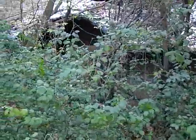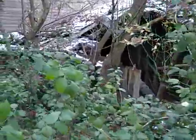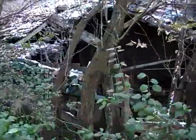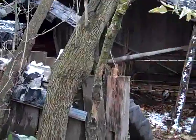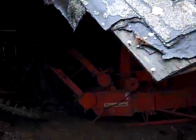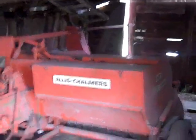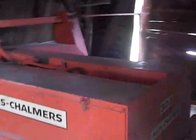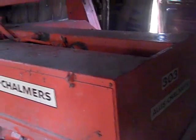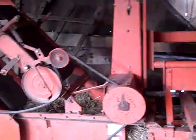Well, here's shed number 2, and I saw some orange paint back in there. I think we might have an Allis baler. Let's see if we can get through here and go take a look. Yep, it looks like, I believe, an Allis 303 baler is what we have here. Actually, it looks like it's in halfway decent condition.